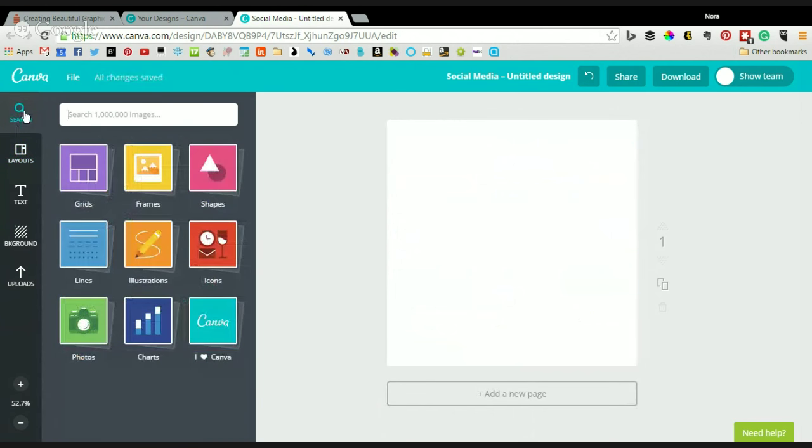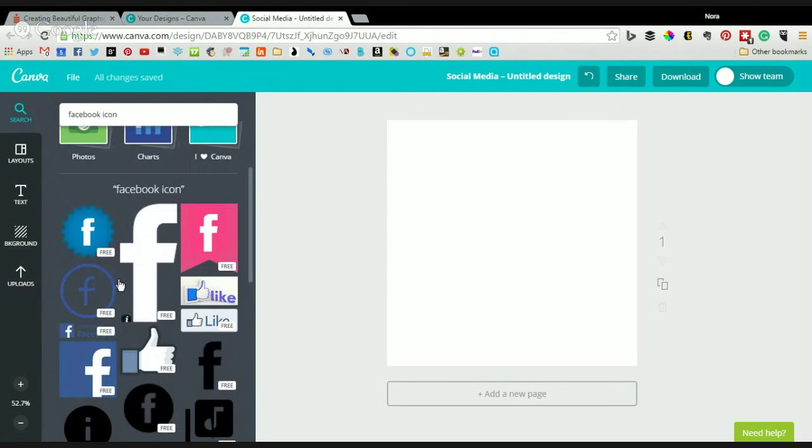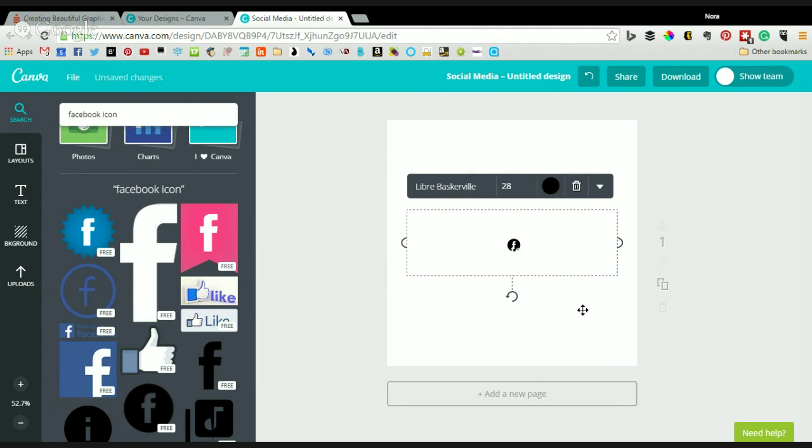Over here on the search option, this is where you have most of your options. You can add shapes, grids, frames, icons, all kinds of stuff over here. And the best thing is that you can search for stuff. So if I needed a Facebook icon or some sort of social media something, when you click on it, it just pops right onto your canvas. You can make it larger or smaller, and then you can also just click and drag it.